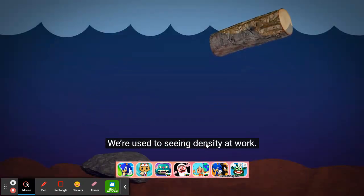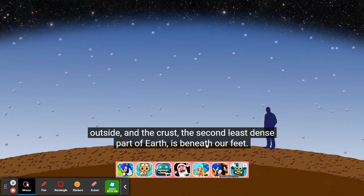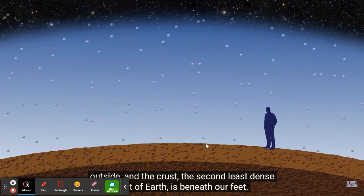We're used to seeing density at work. That's the same reason that the atmosphere, the least dense part of our planet, is on the outside. And the crust, the second least dense part of the Earth, is beneath our feet.